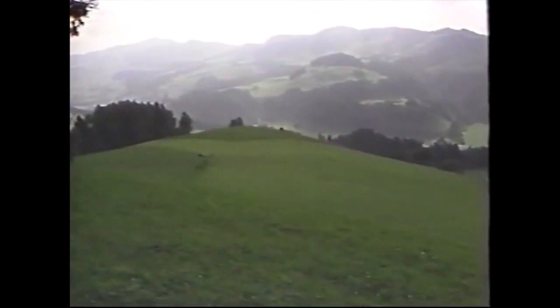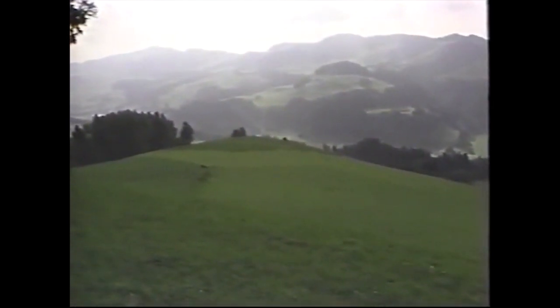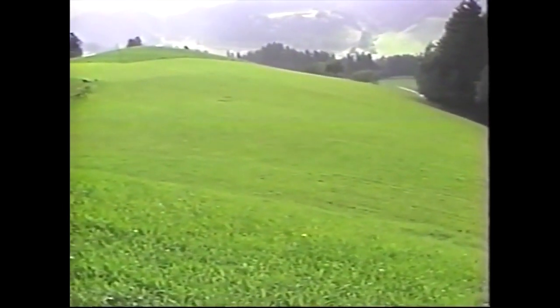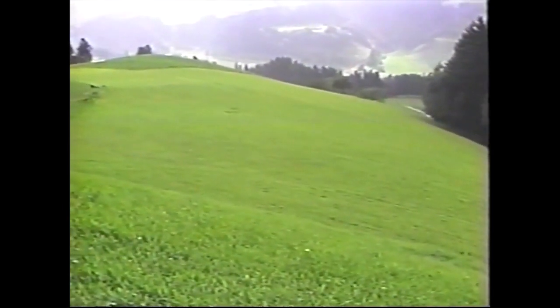And nothing behind the tree. There is nothing behind the tree. A deep valley, that's all. Right. But this ship is very huge, maybe 7 meter. 7 meter across. Yeah.